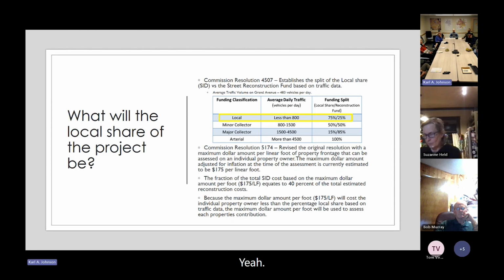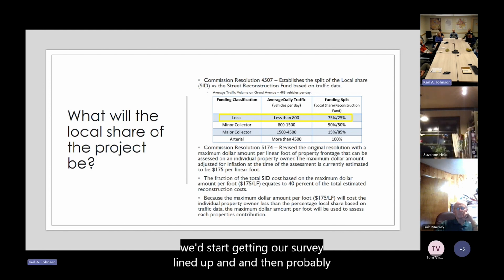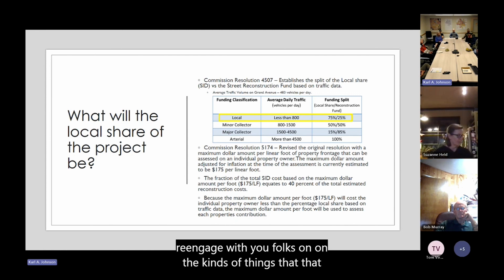Yeah, and so likely if we got positive feedback, we'd start getting our survey lined up, and then as we go through that process, we'd probably re-engage with you folks on the kinds of things you're really looking for in the design.